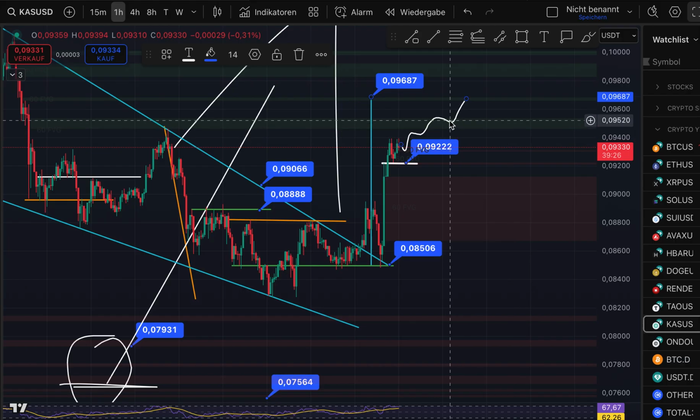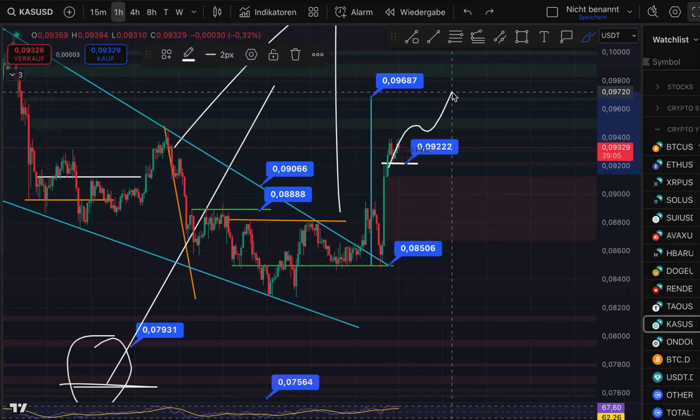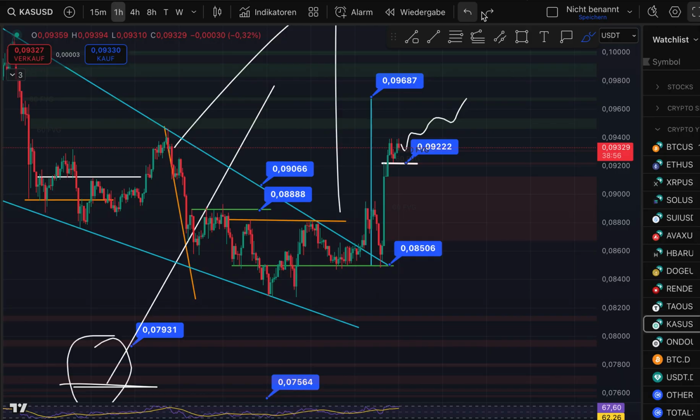So basically, my plan, waiting for a chart pattern which we can trade, like for example this falling wedge, for example this green trend line, and then we have to see. I took profits right here a bit earlier. For some coins, yeah, they did this. Kaspa is still here. Other coins like Solana and Render are also like this. So basically, did I do the right decision?